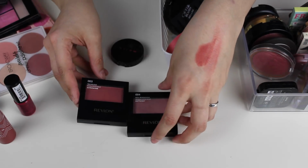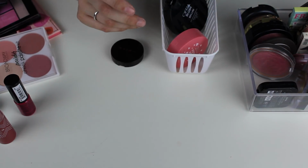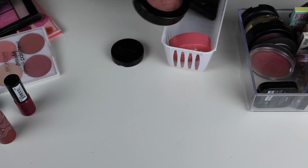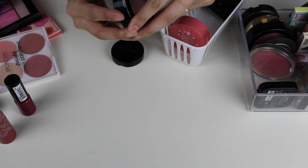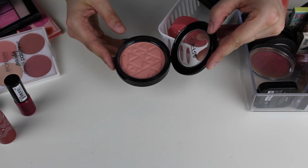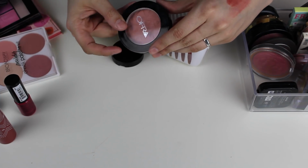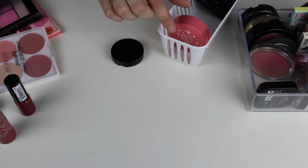These two from Revlon I'm going to keep because I am currently testing them out. This Ofra blush in Bellini, I actually wore this today. I love this so much. It kind of looks like nothing, but on the cheeks it looks really beautiful and really summery. So I'm going to keep that one.